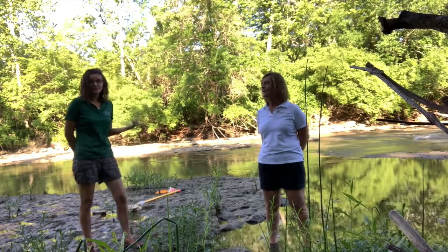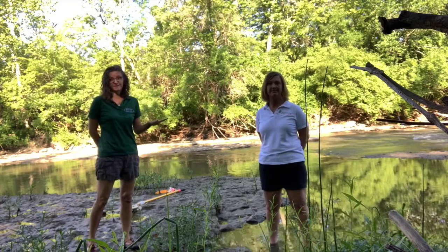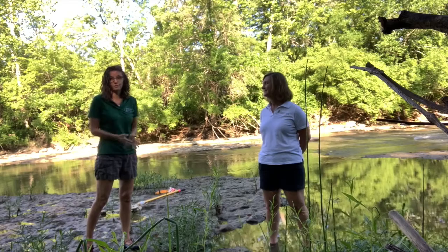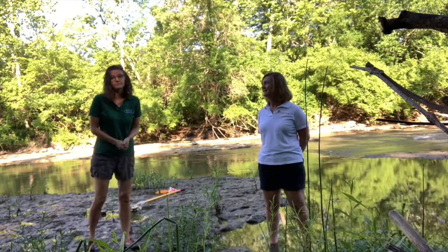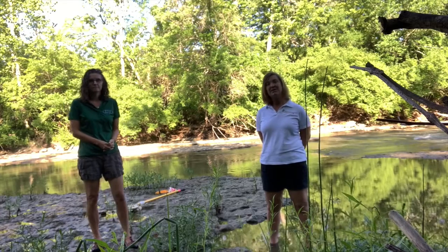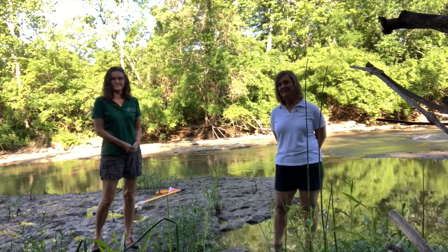Now, the creek we're in today, this is our first time here. We've never actually been to this location to do this kind of program before, so we're kind of excited to see what we can find. The bedrock here might make the experience a little bit different from the other creeks that we've been in, so come along and join with us. Let's see what we can find.